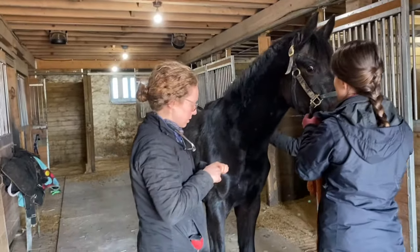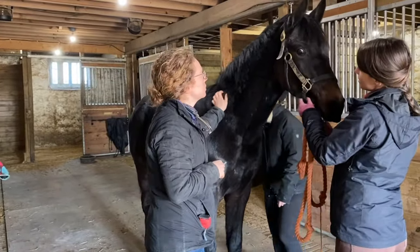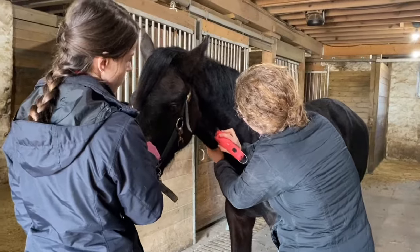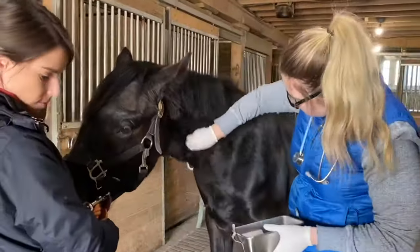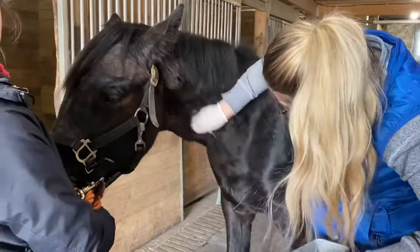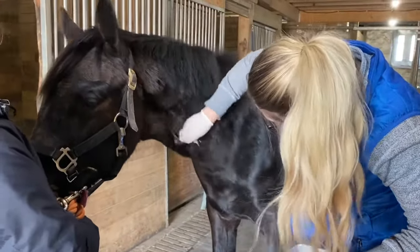Dr. Stephanie then gives a light standing sedation so he is nice and relaxed, while our technician Taylor sets up to prepare a sterile site for his IV catheter placement. Taylor sterilizes using a diluted surgical scrub. She scrubs and scrubs and scrubs.